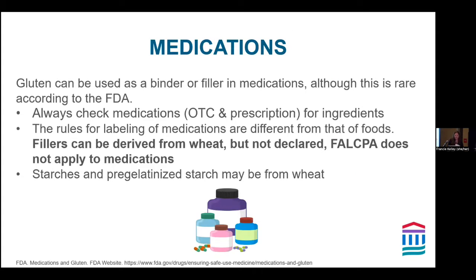What about medications? So gluten can be used as a filler in medication, but this is really, really rare. But you should always check medications, both over the counter and prescription medications for ingredients. And the big thing here is FALCPA doesn't apply to medications. So if they would use a starch in a medication, they do not have to disclose if it is from wheat.